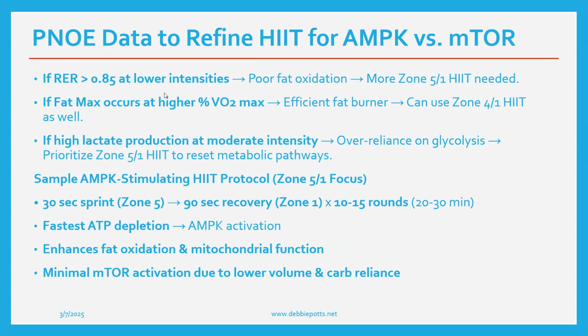All right, so how do we know? Again, if your RER is 0.85, that's 50-50 fat to carbs. So if you're warming up on the test and you're already at 0.85 or higher, you're a poor fat oxidizer. We need more zone 5 to zone 1 and zone 2. If your fat max occurs at a higher VO2 max, you're an efficient fat burner, you can use zone 4, zone 1, as well as sprint interval training.